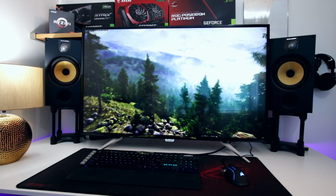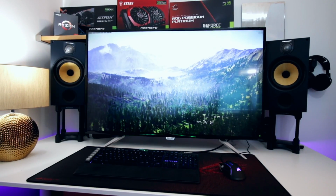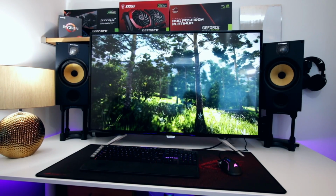but on a monitor this size, I think having a curve, especially when it's so close to you, does sort of help it just feel a little bit more comfortable in use, as this can sort of feel a little bit too big, well, maybe quite a lot too big if you're sitting really close to it, but of course if you've got a longer desk or if you're sitting a bit further back, then this is going to be a little bit less of an issue.